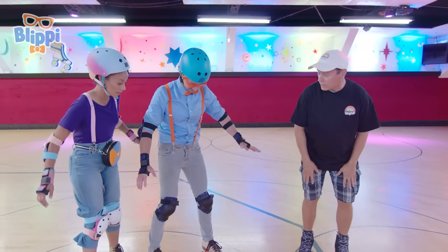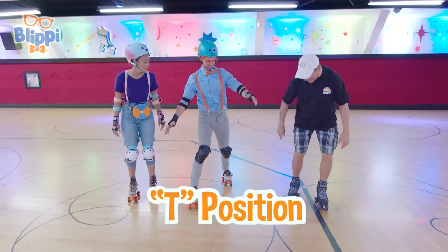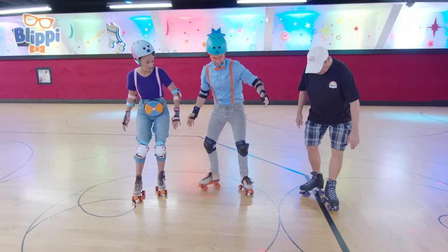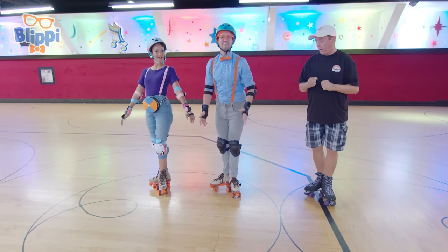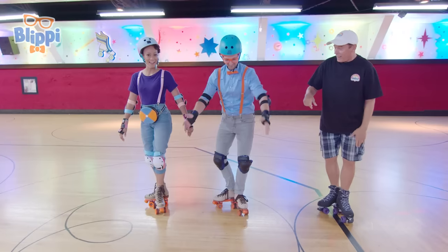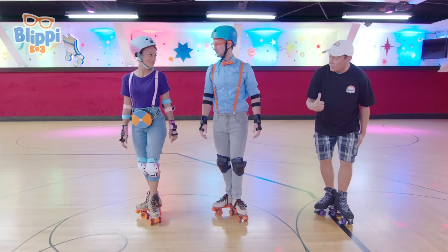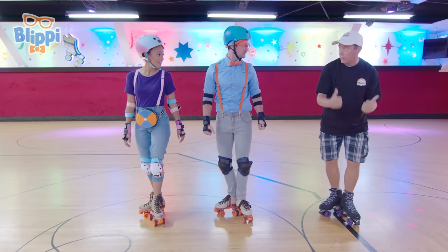What I'd like to do is first see how you're losing your balance. We want to get you both in the T position. So you're going to roll your skate behind, put it in a T, and look, you can stand up nice and tall and hold your balance. And I noticed that you were just falling. So let's go over practice falling and getting back up.